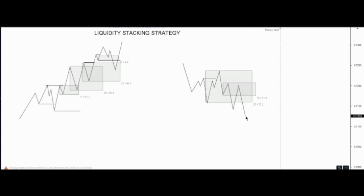Well, you may ask, why is that? Why is it that this low has not taken liquidity? Why is it going down? Well, it is because liquidity has already been taken here. So the smart money wants to stack on this liquidity going down to take trades until they engineer a new liquidity in the market.